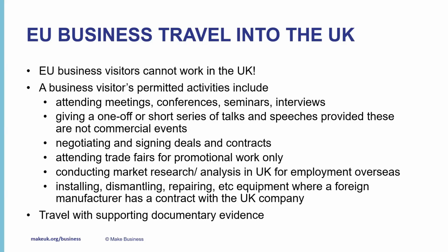So in order to do that, it's useful to bring some supporting documentation with them. There are some examples in the guidance, but essentially a certain amount of common sense applies here. The kind of thing you might want to include, or suggest that the EU visitor brings, is a letter from the host company that's inviting the visitor over, setting out the reasons for their visit and information about where they're staying in the UK. It might also be worth having a letter on company letterhead from their home employer, confirming their role and their job description, that kind of thing.